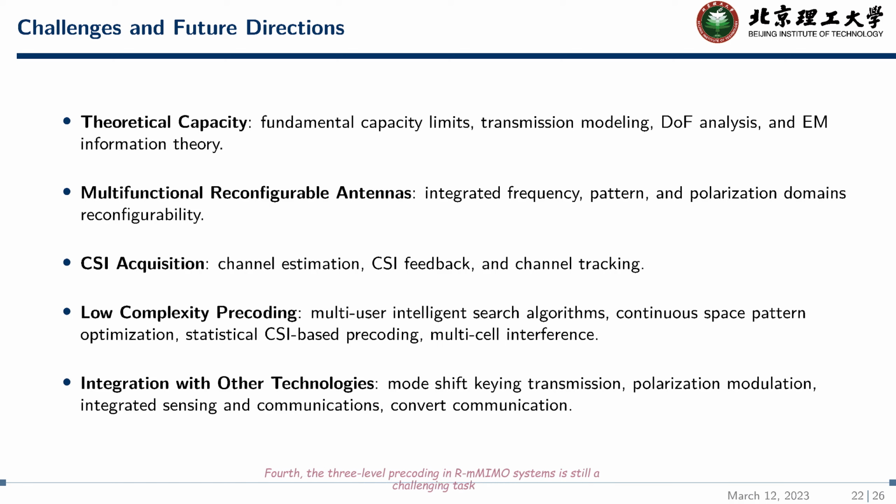Fourth, the three-level pre-coding in MIMO systems is still a challenging task. It is critical to investigate low-complexity EMR domain pre-coding algorithms without sacrificing too much of the SE performance. Potential methods may include intelligent search algorithms, deep learning, and reinforcement learning. It is also important to consider the multi-cell inference and the statistical CSI when deploying MIMO in practical networks with the time-varying channel. Finally, due to the extra DoFs provided by MIMO, it is possible for us to integrate MIMO with other technologies, such as mode shift keying transmission, polarization modulation, integrated sensing and communications, and covert communication.